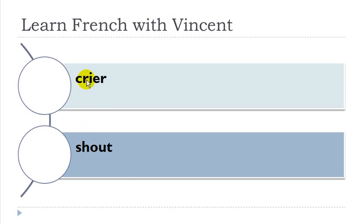Crier. Okay, so it can be quite tricky at the beginning, especially if you try to make this R too deep in your throat. I mean, don't hurt your throat because it could be quite painful. So when you combine this C and R, you get the sound cr. Okay, so crier. Okay, but not too strong. Crier.